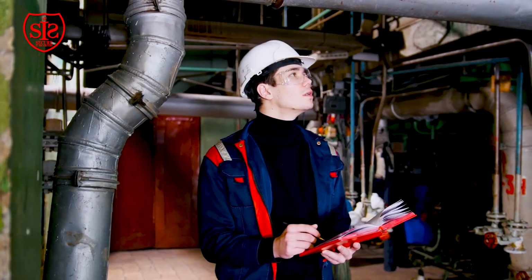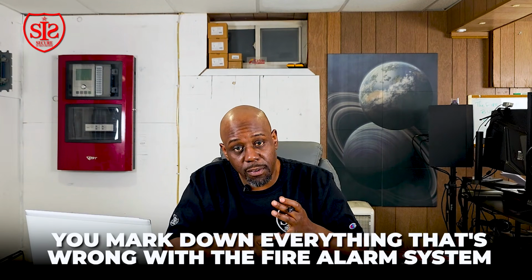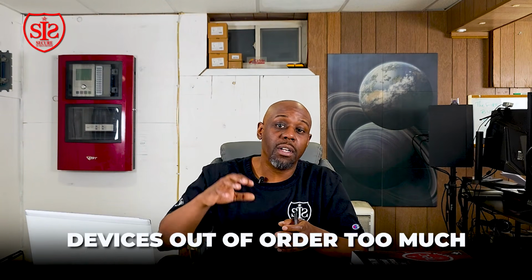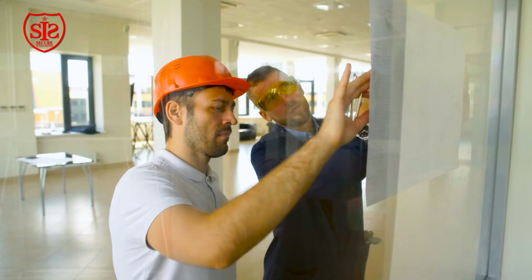So now if you test everything, you now have to prepare your report. Now your report is part of the process. This is not something you do at home. This is something you actually do on site. You mark down everything that's wrong with the fire alarm system, whether it is devices that's not working, devices out of order, if there's abandoned wires or abandoned devices, whatever it is, you need to write that down on the inspection report so that way the client can understand and know what is wrong with their system.